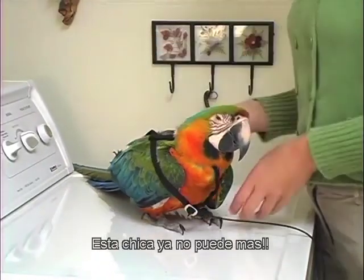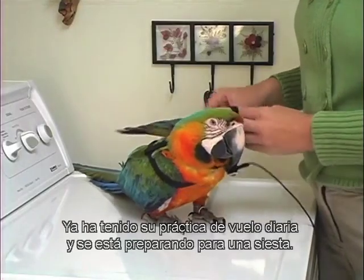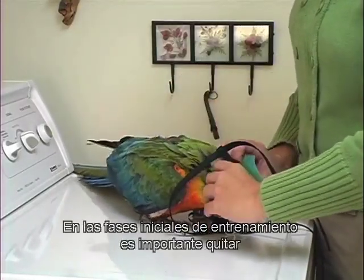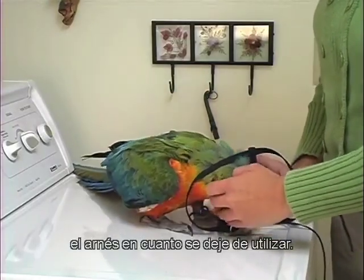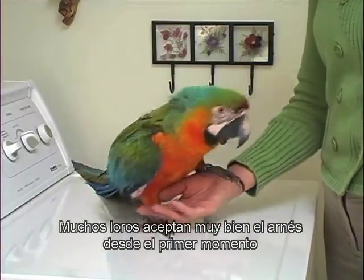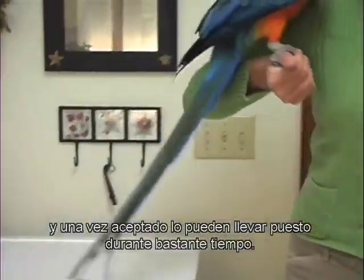Now, this girl is worn out. She's had her flight experience for the day and is ready for a nap. Early on in the training, it's important to remove the harness as soon as it is no longer needed. Many birds quickly learn to freely accept the harness, and once accepted, it can be left on for an extended period of time.